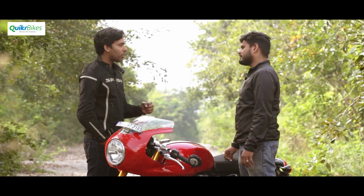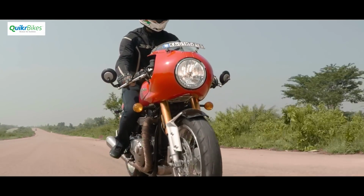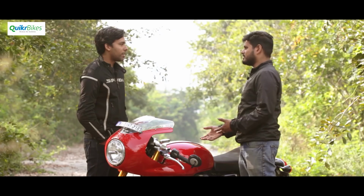It's just that the power is on tap whenever you need it. In road and rain modes, when you lift the throttle, there is a slight delay in the response, but it's not surprising at all. In all the modes, it's very linear.